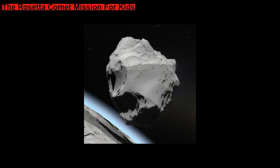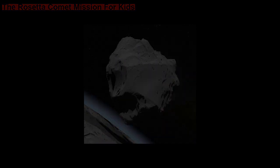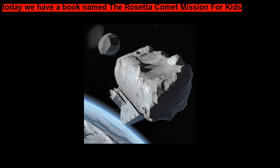The Rosetta Comet Mission for Kids. Today we have a book named The Rosetta Comet Mission for Kids.